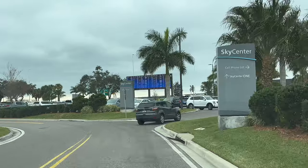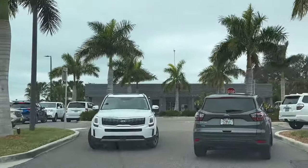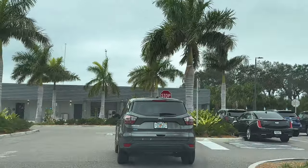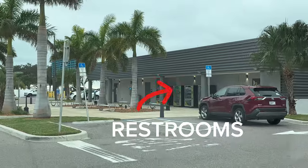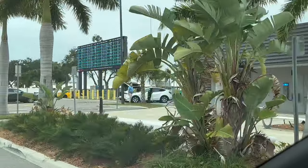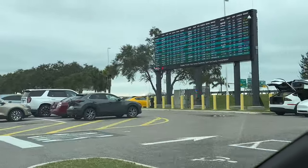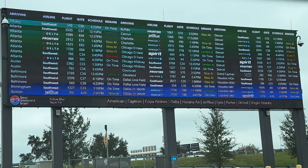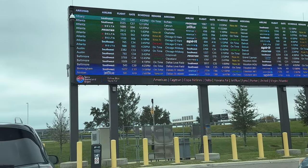They even have bathrooms there. There's lots of spots, two big screens on each side. So really, really convenient if you're picking someone up and you're early. This is one of the screens here. As you can see, it has the arriving flight, the airline, the flight, the gate number, the schedule, and if it's on time, delayed, or what the status is.